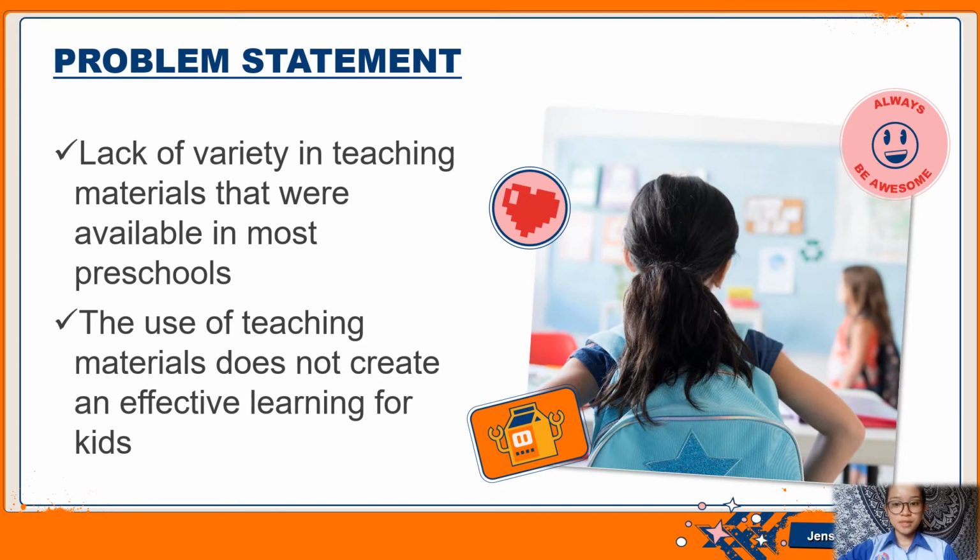Based on our observation, there were a few issues that teachers at preschools had to deal with. The first one, there was a lack of variety of teaching materials available in most preschools. Limited variety of interesting teaching aids will cause children to be less interested in learning. They become less focused in class and pay less attention to what teachers are teaching them about. In addition, the children will do their own things in the class or end up disturbing their friends.